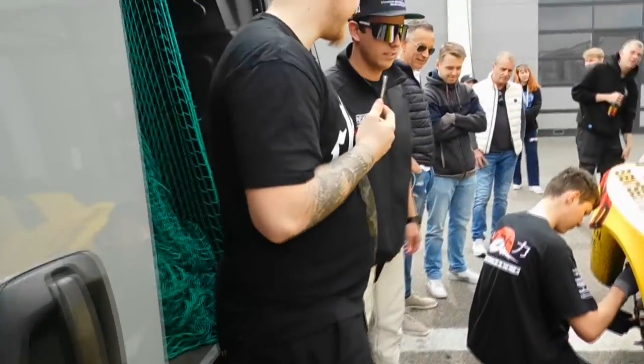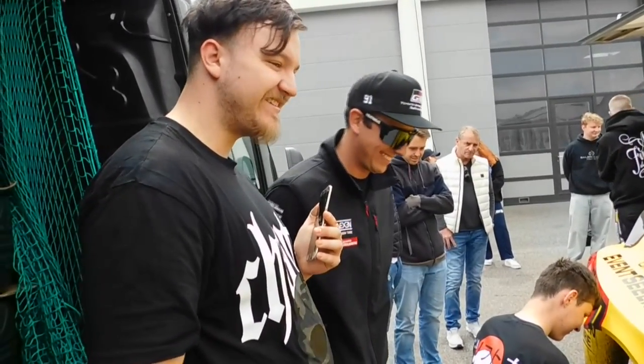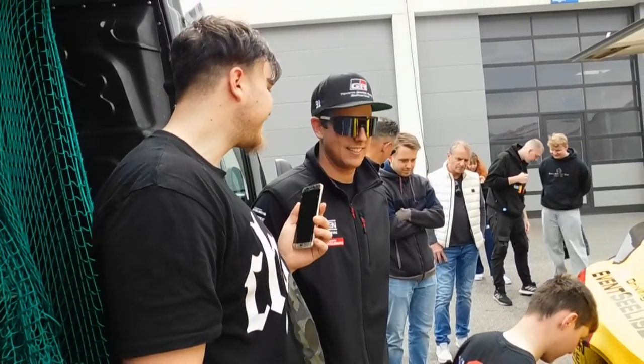What can you tell me about this car? What would you like to know? How much horsepower it has? How long have you been doing this? Every information that is useful.